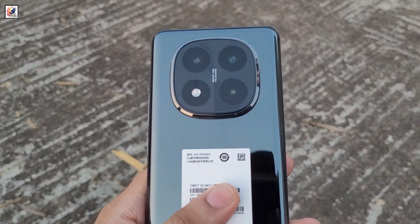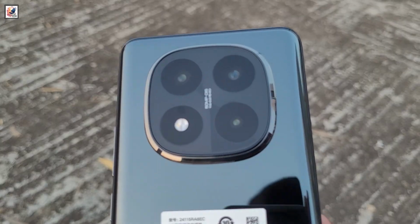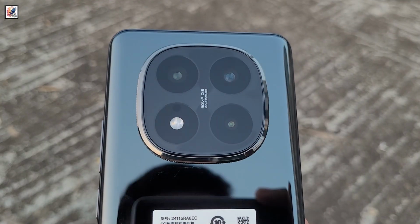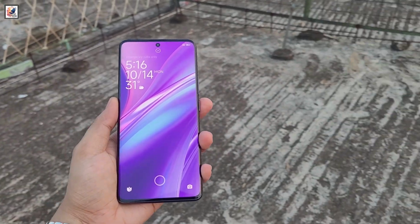The smartphone comes with a triple camera setup in the back: a 50 megapixel main camera, a 50 megapixel telephoto lens with 2.5x optical zoom and 30x digital zoom, and an 8 megapixel ultra wide. It also comes with a 20 megapixel single selfie camera.